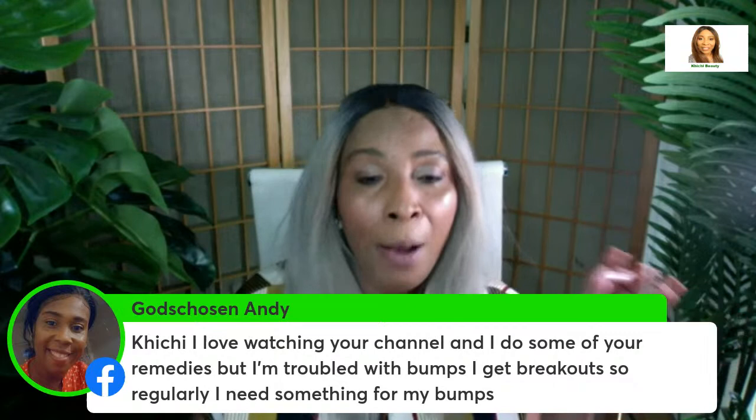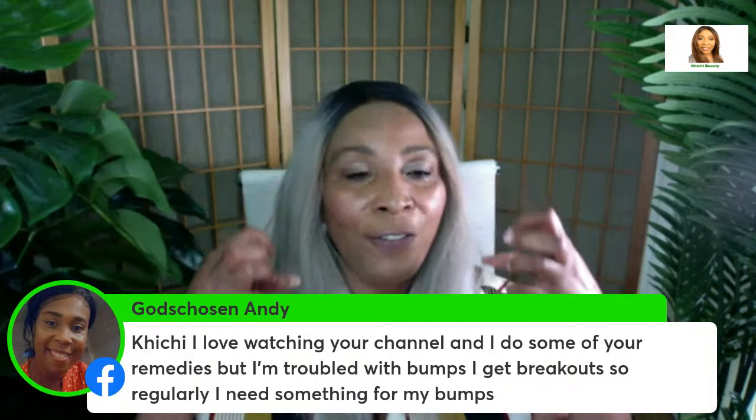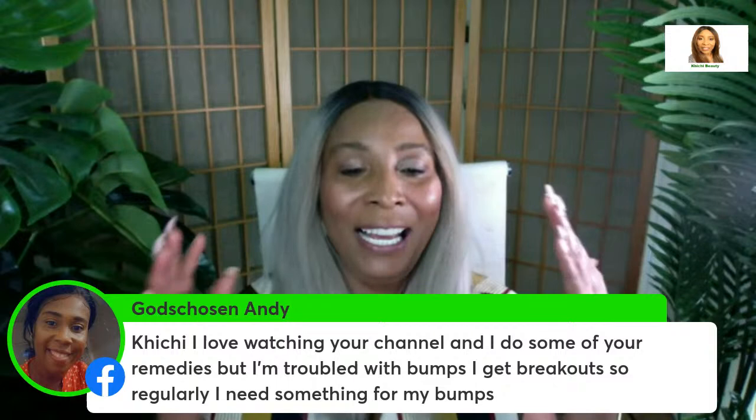Put a little oil in it. And if you don't feel like using oil, put a little orange juice, a little lemon juice, a little lime juice in it. Mix it up and use that to exfoliate your face. Gentle scrubbing of the face, rinse off, voila, clean skin. That is the base for clearing out those bumps.